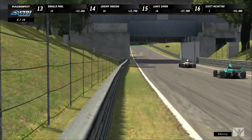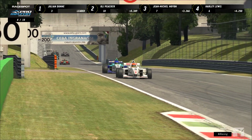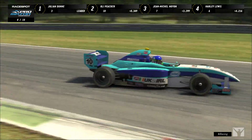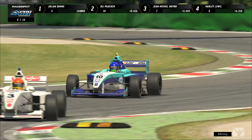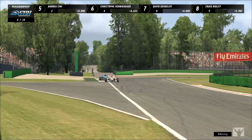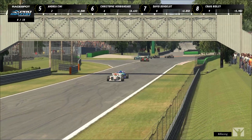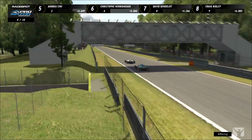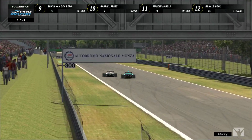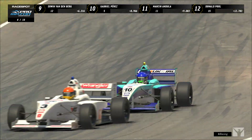And now the 10th car of Ollie Peacock, he will still be fighting back with Julian Dune as they run into the Ascari chicane. So through Ascari now for the 4th time of 14. Down the straightaway in towards Parabolica. Here comes the 10. Trying to make a move, trying to stay close in the slipstream. Now, these 2 drivers likely to pick up the aggression on one another. Peeks to the inside, does Ollie Peacock, but nothing going there.